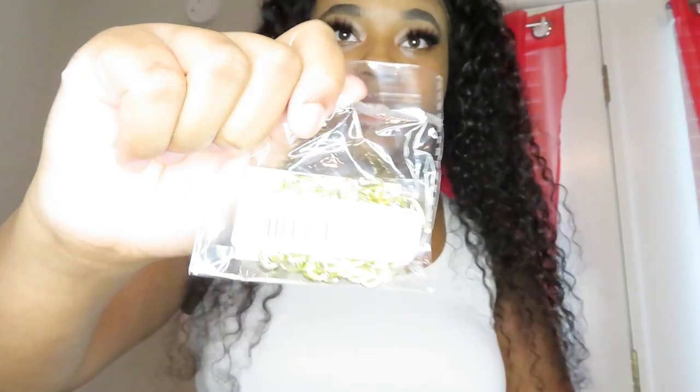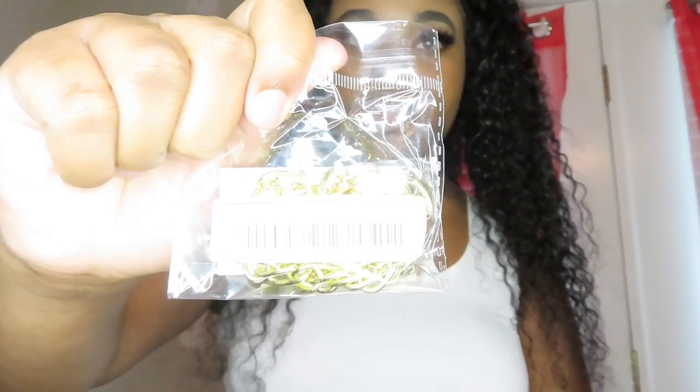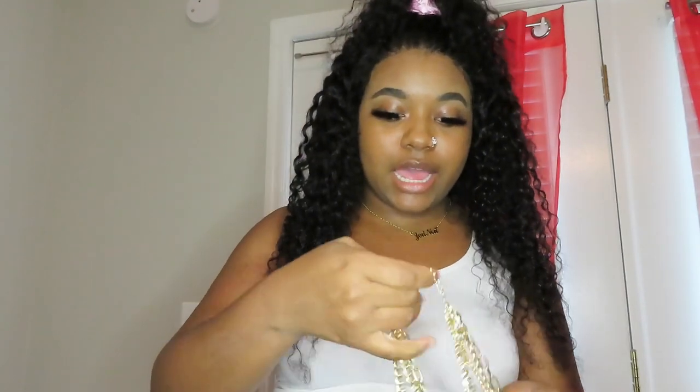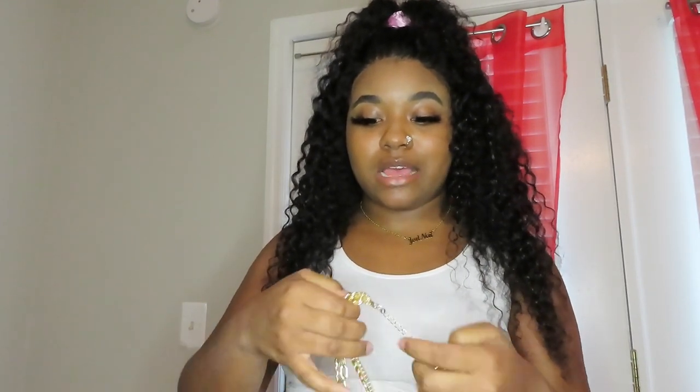Period. I think I got another gold bracelet. Yep, some more gold bracelets. I love gold bracelets. It just enhances your own. I guess this was in here because when I pulled it out, it was falling out. So this was supposed to go with my dress that I got from SHEIN. I was supposed to wear it to the wedding, but they didn't come on time. But you know, no shame, no tea.